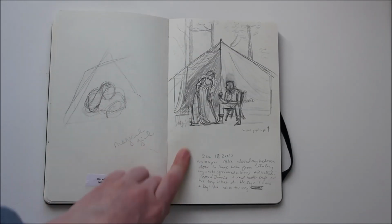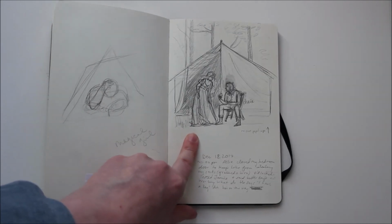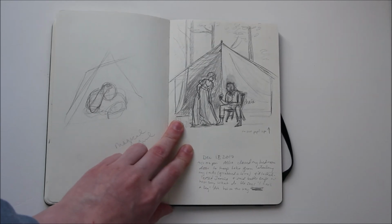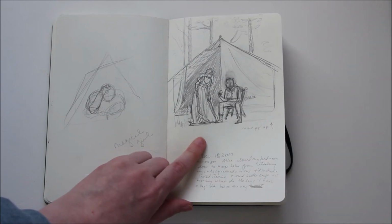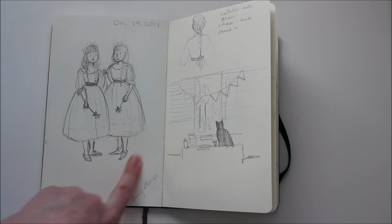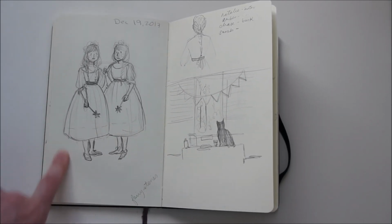And then here, Jamie and I were definitely together. It's December 18th. And I was trying to draw his Christmas present. And I wanted it to be like us, but magical. And I ended up not using this because it just wasn't working. This is another Christmas present for my friend Amber that I ended up finishing, but I don't even know if I have a picture of it.